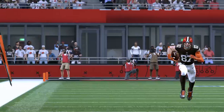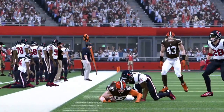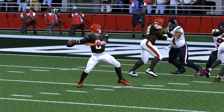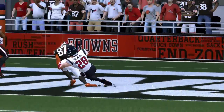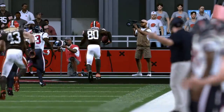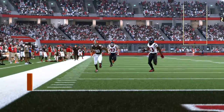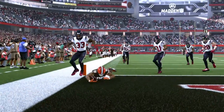So for the Browns, they're on a nice early roll as they move to 3-1 with a win here. And they'll get to stay home again next week as the Tennessee Titans come to town. Meanwhile, for the Texans, they'll drop down to 1-3. And they'll have a chance at redemption next week at home against the Indianapolis Colts.